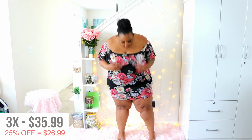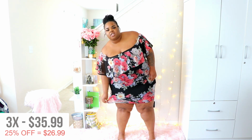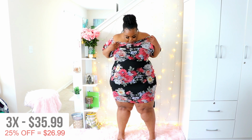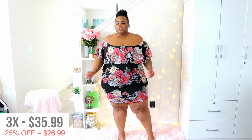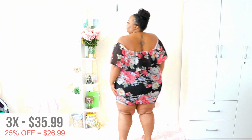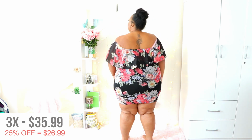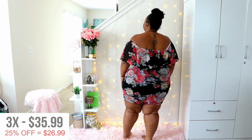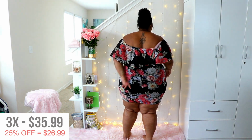I don't know. Doesn't seem like it's super short. It's mesh, so it does have a lining underneath. It may be sheer, let's see, but it doesn't seem sheer. I guess the double lining makes it not sheer. And then in the back, hoping it's not too short, but like I said, it doesn't feel short. It kind of just feels regular. It seems to hit my mark as far as what I would wear. So this is the back of this dress, and let's see if it's on right. Okay, because sometimes stuff be tucked in.